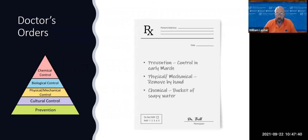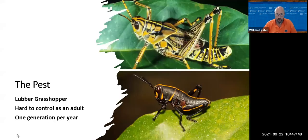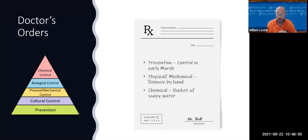What you want to do, keep your eyes open here in Hernando County. In the first 2 weeks of March is when they hatch, and they only have one generation a year. So if you go out there and diligently scoop up the little ones, they're going to be black, and then black with either a yellow or reddish orange stripe, and they're all in great big groups. Scoop them all up into a bucket of soapy water and get rid of them. If you do that for a couple years, you'll see the number of lubber grasshoppers on your property drop like a rock. It really does lower the population. So controlling them in early March when they first hatch is a great way to have fewer of them.